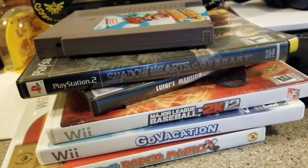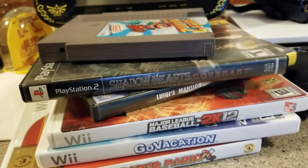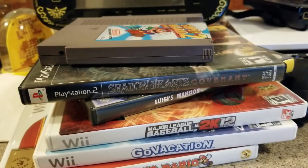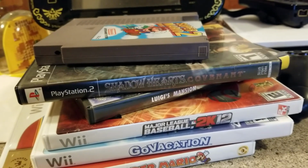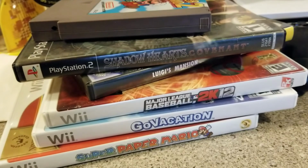It seems like everybody and their brother is listing Luigi's Mansion tonight. So hopefully mine sells. It's lower than some, it's higher than others. There's a case, manual only Luigi's Mansion. Some dude listed it for just $10, not knowing what he had, and of course it sold right away. So hopefully my Luigi's Mansion doesn't get lost in the shuffle.